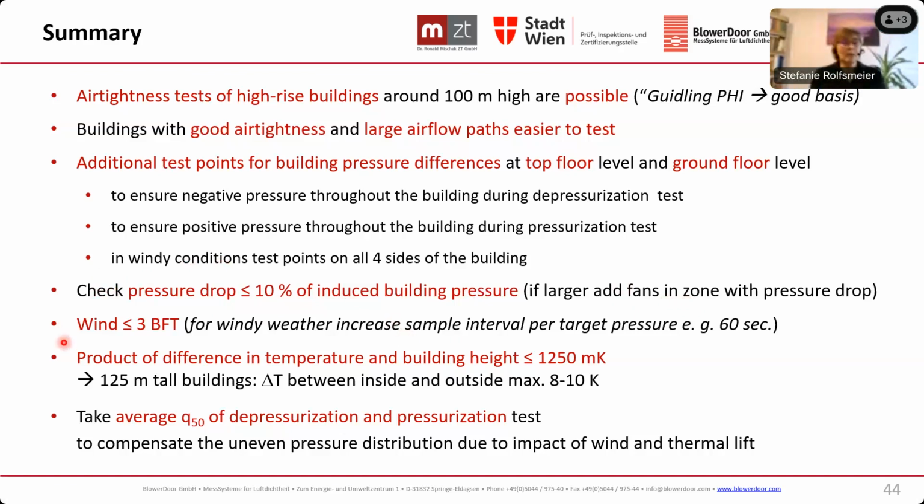With wind less than or equal to 3 on the Beaufort scale, we have had good experience, and the temperature difference between inside and outside should be around 10 Kelvin for a building that is 125 meters high, or in other words, ΔT times height less than or equal to 1,250 Kelvin meters. Then it becomes more difficult. But if you have these conditions, it's fine. It's okay. You can do it. Also, in my eyes, very important, in order to compensate the uneven pressure distribution due to the wind impact and the impact of the thermal lift, do both pressurization and depressurization and take the average value in order to calculate with this average.